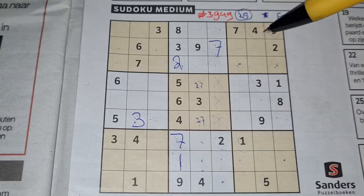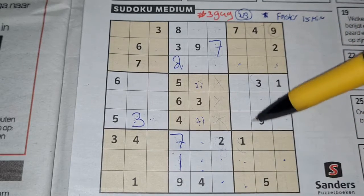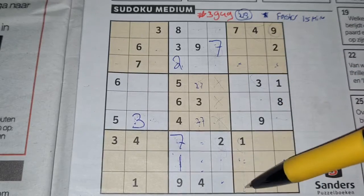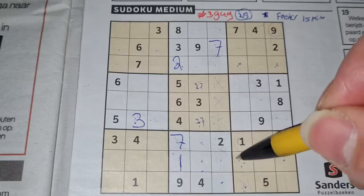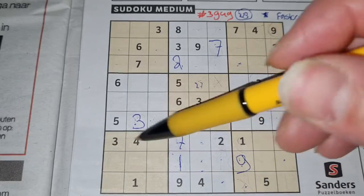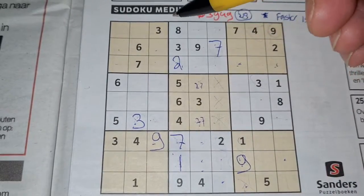9. No. 9. Yeah, 9 in the last column, 9 in the column next. So in that column, the only 2 places left for the 9 should be here or there. We see that 9, no 9 there. 9 should be here. 9 in the last row, 9 in the row above. So in that row, the only place left for the 9 should be there.